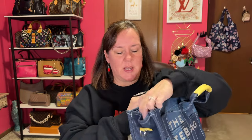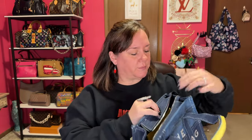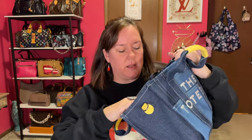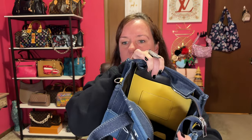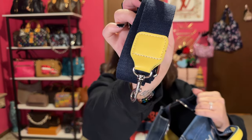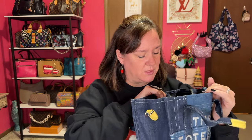And let me open it up here. It has silver hardware on it. And here's the interior. It has just a plain yellow pocket right here. And here is the strap that comes with it. I really like the denim with the yellow. Even though this is not a real Marc Jacobs, you get the look for less.